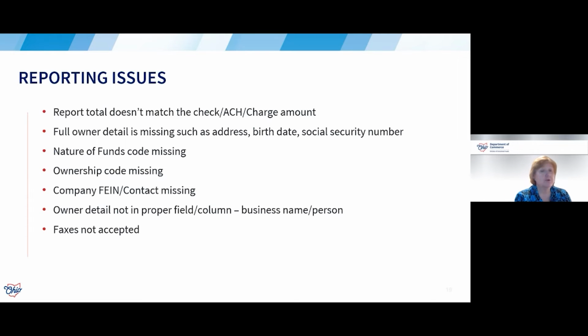That's another thing, the ownership code. Who does this belong to? Does it belong to multiple people? Does it belong to just one person? Please let us know. Is this the payee? Is this the remitter? That's information that is very helpful for us to know.